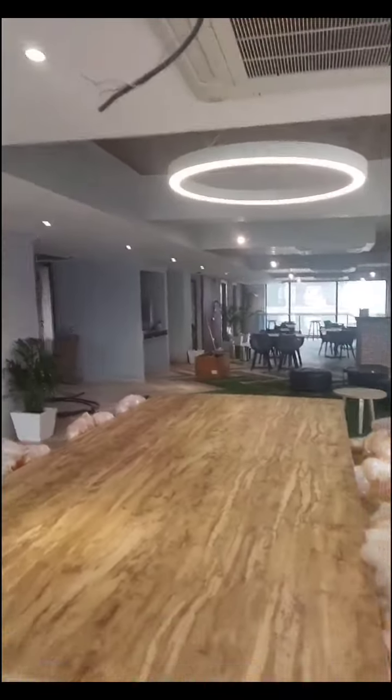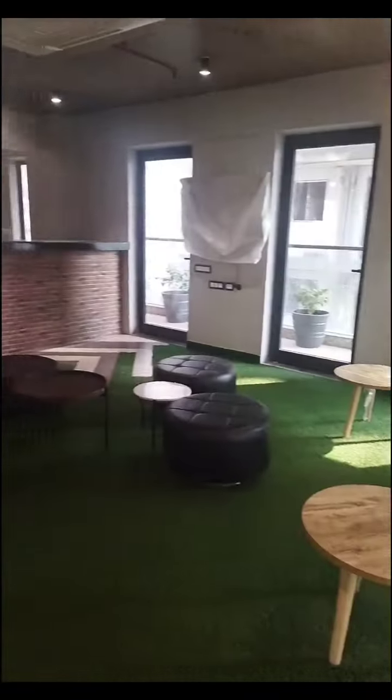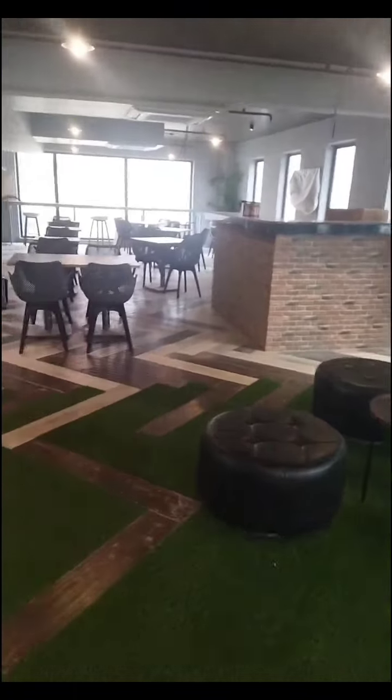That is our cafeteria on the 4th floor. So that was the view of our office. Very small balcony also.